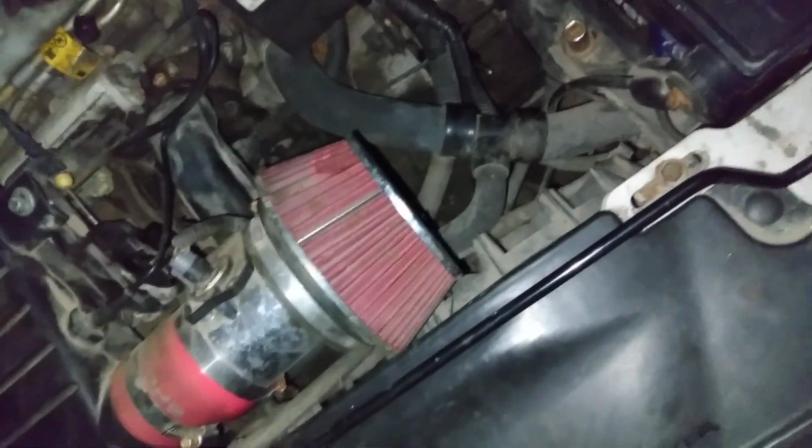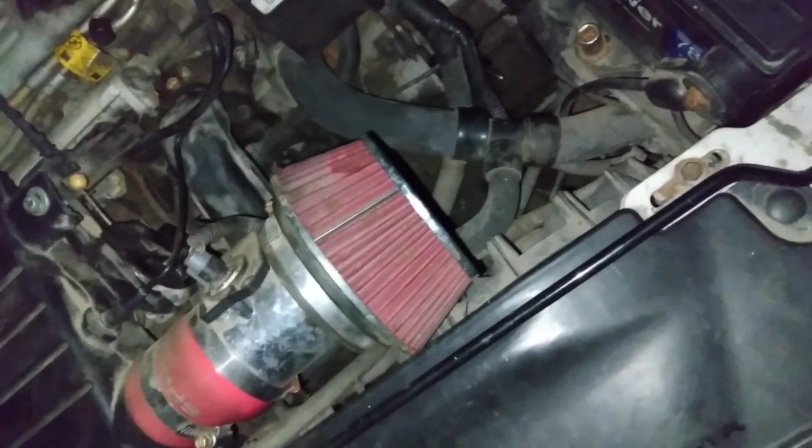So it's getting there. I think tomorrow I'm gonna run a jumper wire from the starter up here, so I don't have to keep getting under the car and jumping the starter. And just touch the wire to the positive and start it.